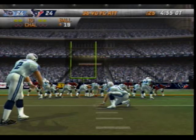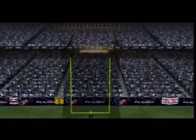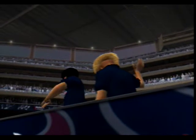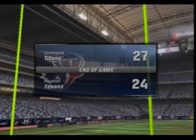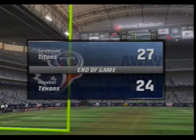This is it. One chance, one kick to win the game. Crosby bangs it through, and that'll do it. The game-winning kick in overtime. That'll wrap this one up, and the final score is Tennessee 27, Houston 24.